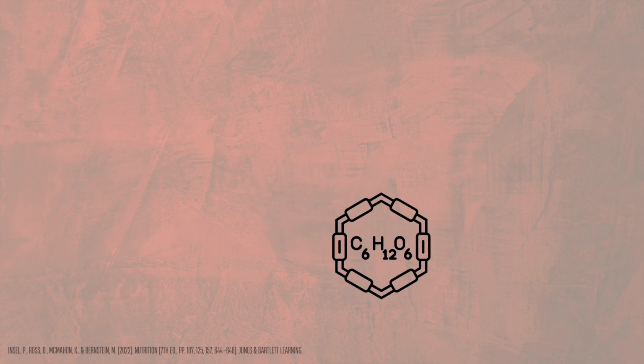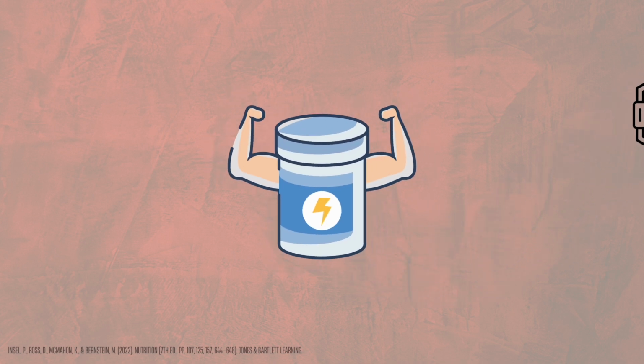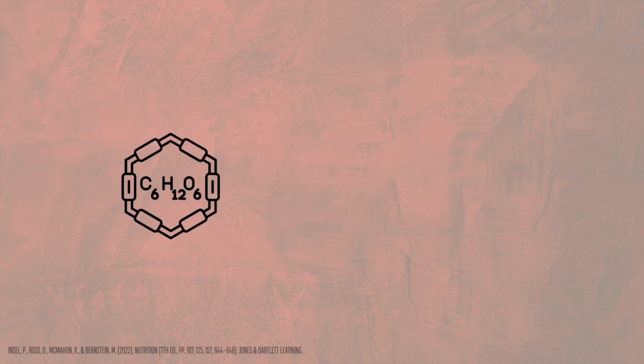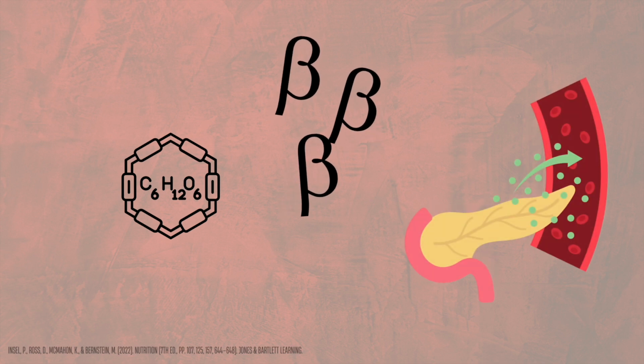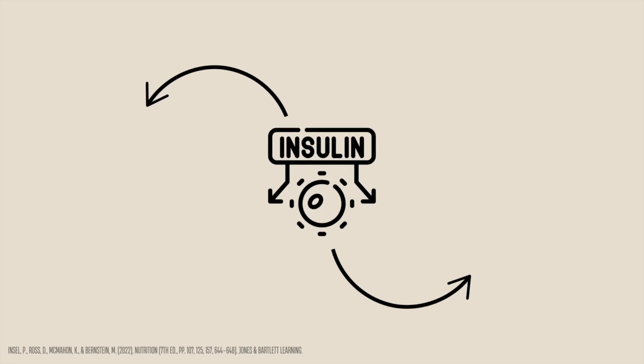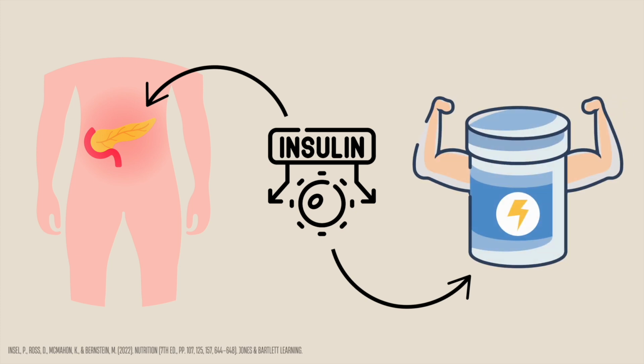Glucose is a monosaccharide, or a single sugar molecule, that is the most abundant carbohydrate in the human body and is also the main fuel source for the body. When glucose enters the blood after digestion and absorption, pancreatic beta cells trigger insulin production. Insulin is a hormone that is produced in the pancreas that allows glucose to enter these cells to use or transport energy throughout the body.